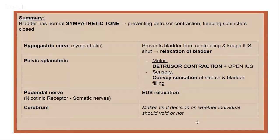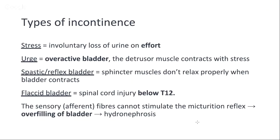Anyone have any questions about this? You can actually give Botox, I think Parkington will say, to people who are incontinent to help them maintain the integrity of their sphincters.